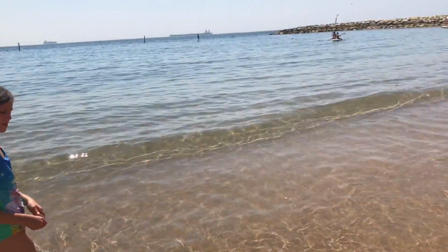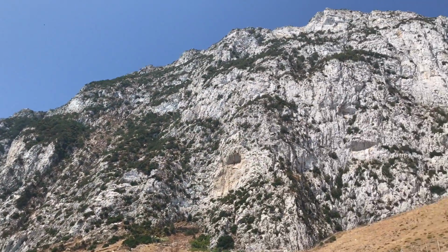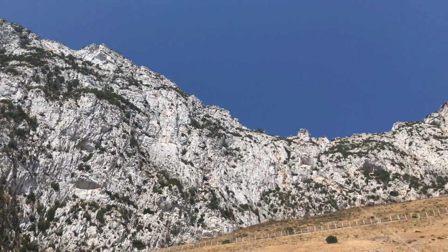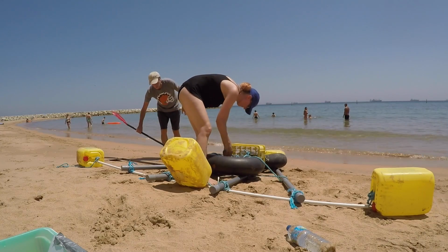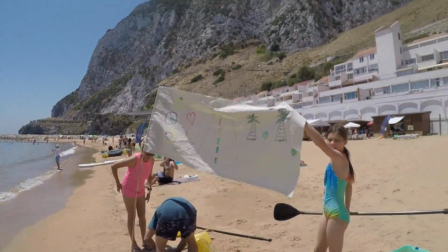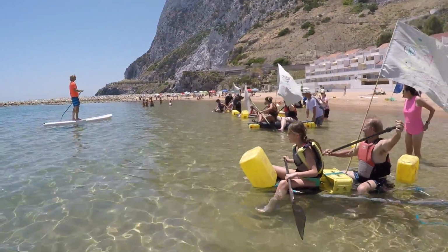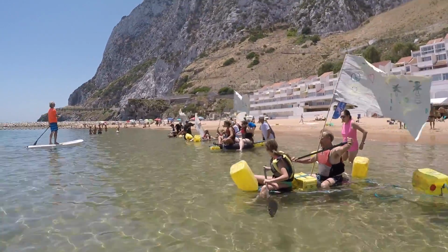So there we did this raft building challenge where we teamed up with another team. It was almost 40 degrees. It was so hot, oh my goodness. We thought we were going to die. It was roasting. So we built the raft and designed a flag, and then we raced in the raft, and it had to be one teammate from each team.